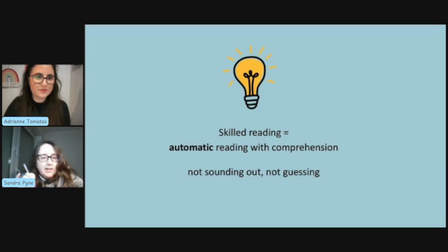But one of the things that I would say dyslexia definitely is, is that inability to read and spell automatically without thinking about it very much. And I think, Adriana, you will know this, that there's nothing wrong with sounding out. Guessing, not so ideal, but if you're guessing from the clues in the text, that's fine, and sounding out at a certain point, right, in the beginning.